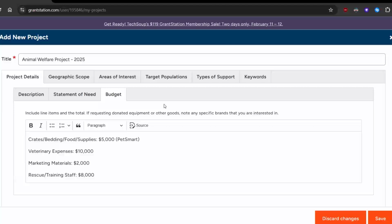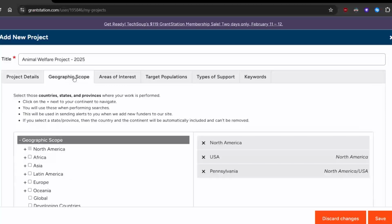Now, once this is complete, we can think about the geographic scope of our project. So if I go ahead and click on geographic scope at this point on this tab up here, we can really figure out where our project is trying to focus.